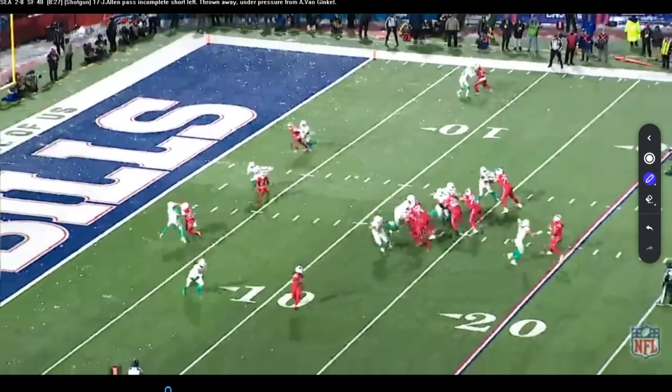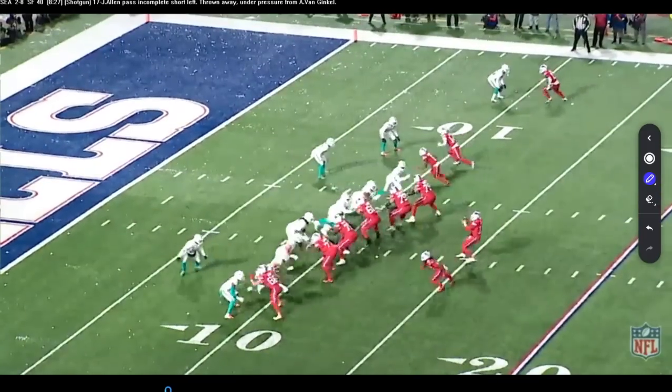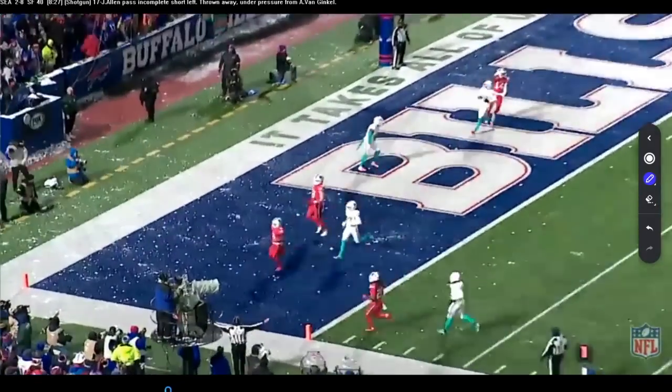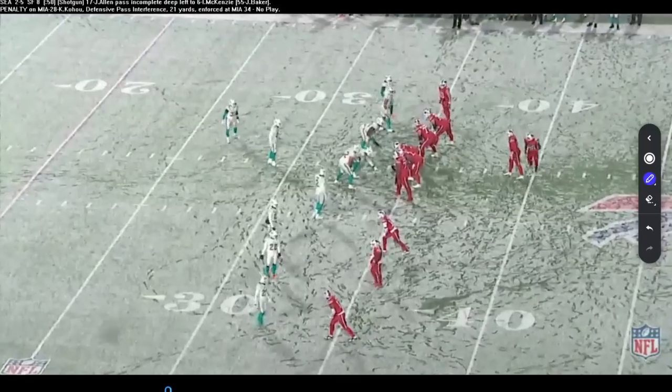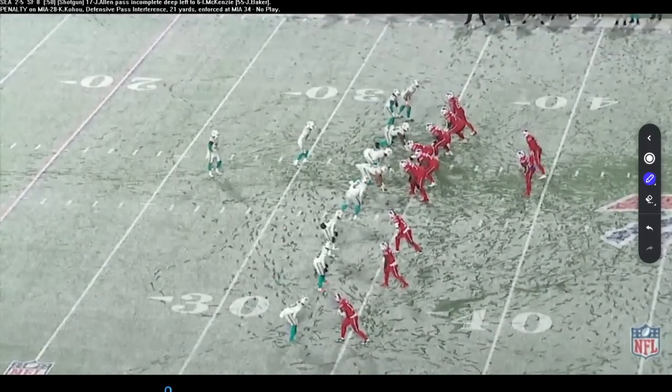Boom. He's got to just throw this football away, put the ball in harm's way down here in the red zone. Boom. There's a win for the Miami defense. So that's the cat and mouse. Can you win more than you lose, whether you're the Bills offense or the Dolphins defense?